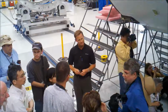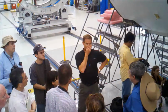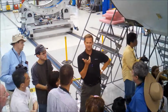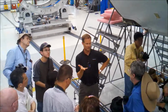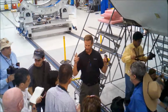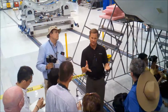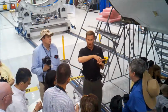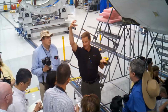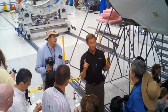Before it's human rated, before that first crew flight, will that be orbital? Yeah, it'll be orbital. Two main things. This is what we're developing under NASA's Commercial Crew Development Program. We're one of 4 contractors under CCDev 2. But the big things are, first, the launch escape system. That's the system that, if the rocket was breaking up, would pull the capsule away and fly the crew off and land them safely. So that's the big thing.